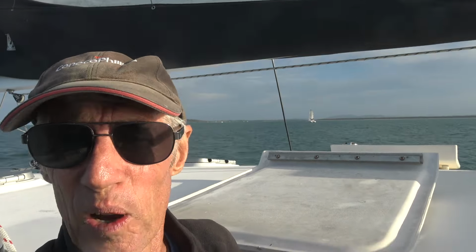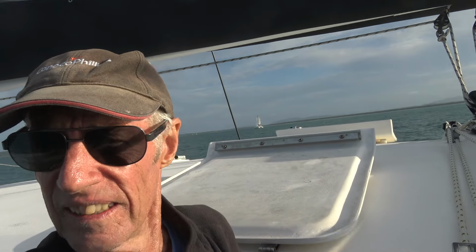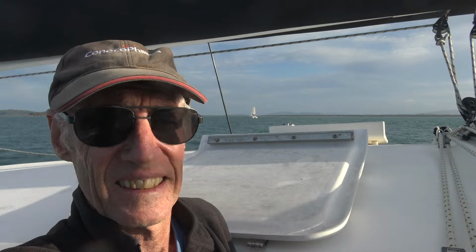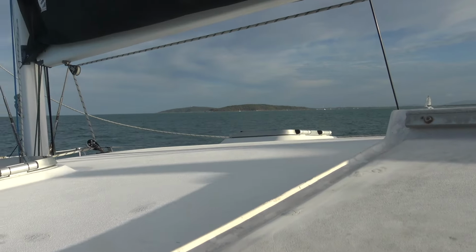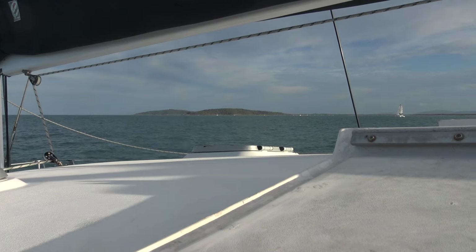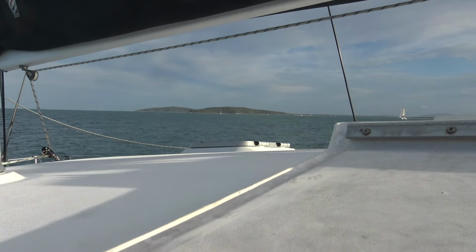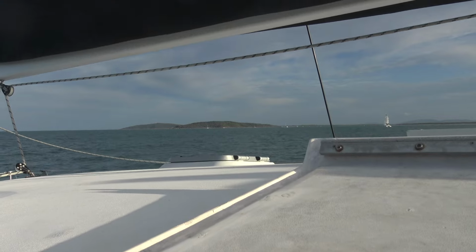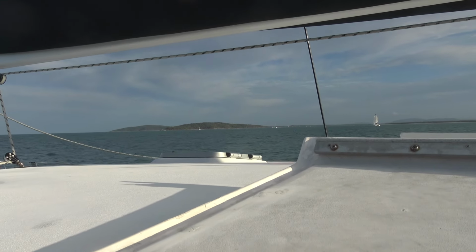There's 3 either side of me actually, and there's a bit of a race going on to the port side of me. 3 boats there. One was a Perry, I think. I don't know if I can count them all, but 1, 2, 3, 4, 5, 6, 7, 8, 9, 10. There's about 15 boats, I reckon, anchored over there, including the ones that are going in now.